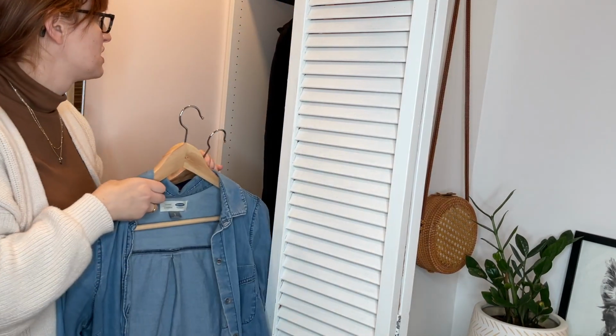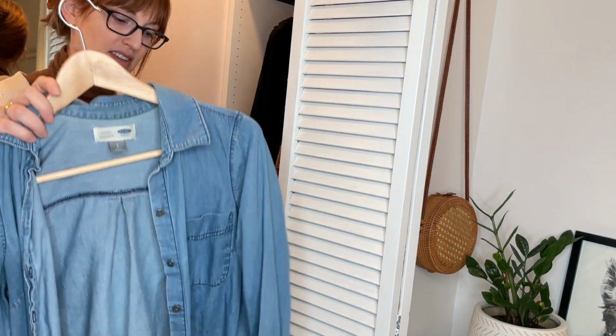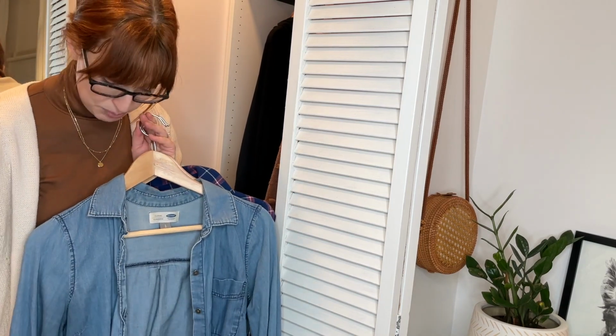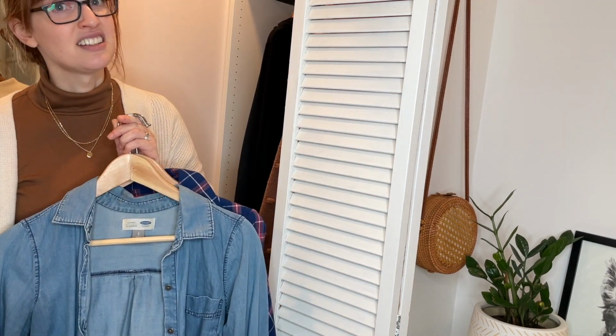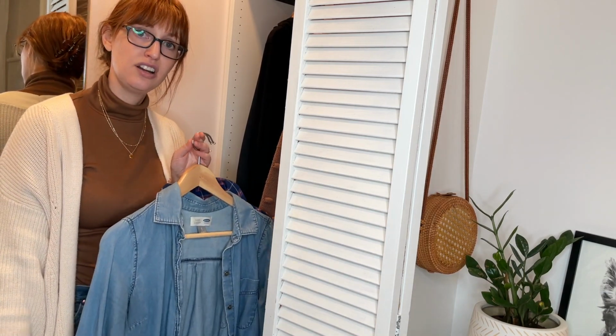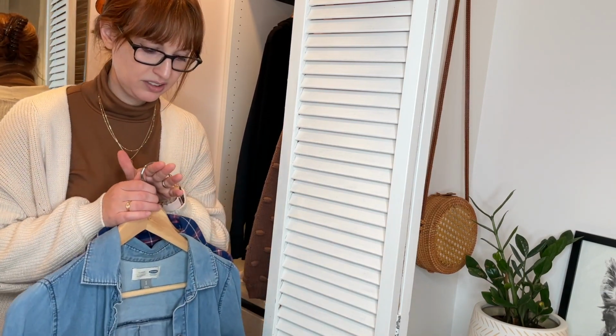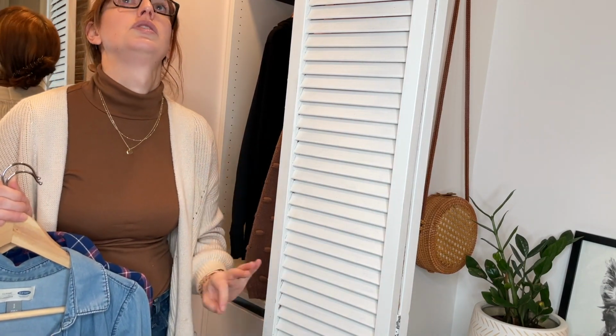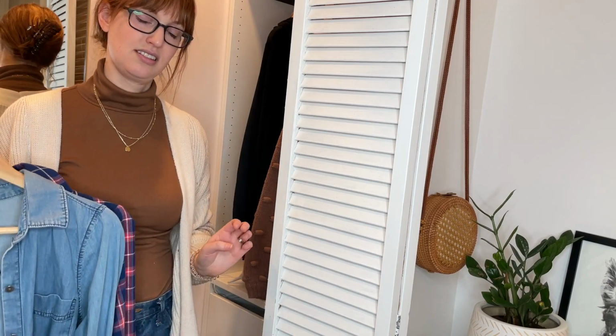Okay, we talked about this blue plaid shirt already, but I do have this button-up shirt too, which I also have not worn yet. But I do have a new pair of jeans that I can wear it with. They're sort of charcoal gray colored mom jeans from Madewell. They were on super sale and I'm so loving them. They're super high waisted and just really comfy.